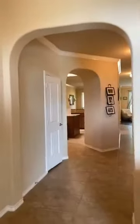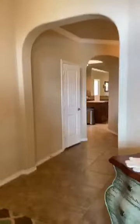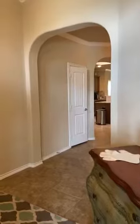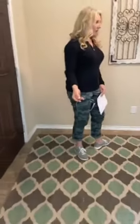Sherry, if you can show that archway right there, I think that's really pretty cool. It's got the rounded corners because this house was built in 2014, so it's a newer build. Here you can see that it's a really wide entryway. The flooring is ceramic tile. You can show that, Sherry, and people can see that it's really pretty tile.